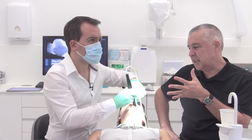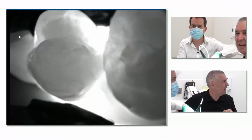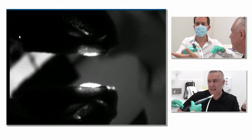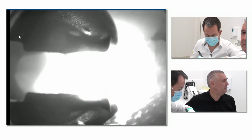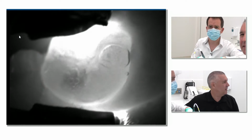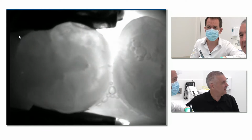One of the things in using the DIAGNOcam is that we have to be happy to actually change the angle a little bit. Often when we use an intraoral camera, we really focus on just keeping the thing absolutely still, whereas here you actually need to wiggle it. I find that if I see a suspicious spot on a proximal surface especially, rocking the DIAGNOcam seems to help me see if the shadow will shift.